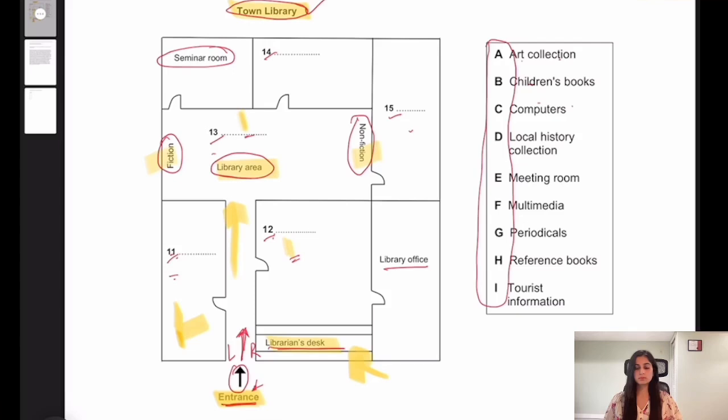We're hoping to add a section on local tourist attractions too, later in the year. Later. Through the far door in the library, just past the fiction shelves, is a seminar room, and that can be booked for meetings or talks. And next door to that is the children's library, which has a good collection of stories and picture books for the under 11s. Then there's a large room to the right of the library area.